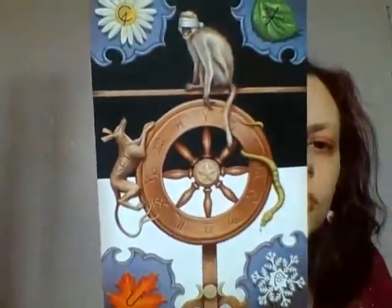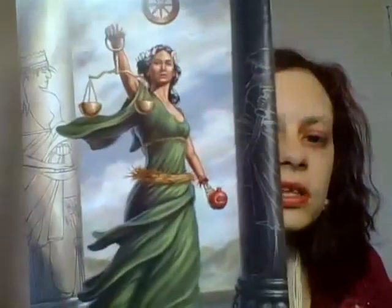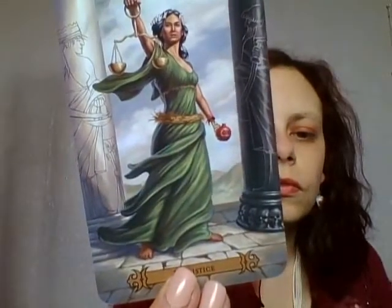This is one of them. There's nothing wrong with the card. I'm just like, that's all. So it's the Wheel of Fortune. Just not keen on it. Justice. With her skeleton hand and pomegranate. That's going to require a bit of work on my part, but still, that's fine.